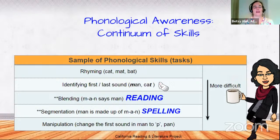You can just rhyme. The next skill, a little more difficult, is to be able to identify the first sound in a word and the last sound in a word. We're starting to talk about discrimination. If I say man, what's the first sound that you hear? Okay, so that's why some of the things I was having the kids practice on those videos. After they can identify the first sound, we move on to, can you hear the last sound? And then we move on to, can you hear the sound in the middle? Really getting kids to pay attention to that.